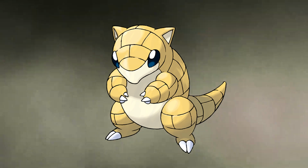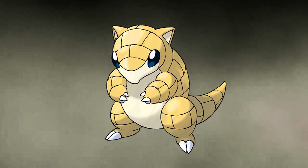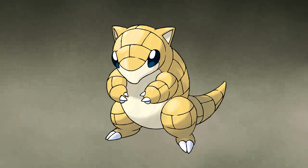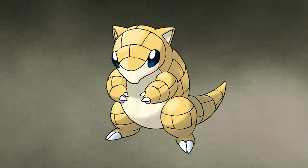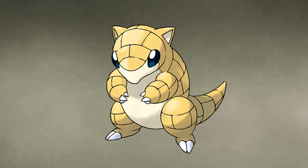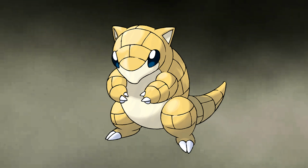If it fell from a great height, this Pokemon could save itself by rolling into a ball and bouncing. Pokemon Moon. It usually makes its home in deserts and zones where rain does not fall. It digs holes to catch bug-type Pokemon.